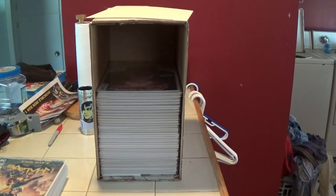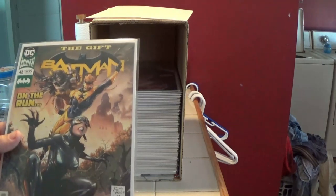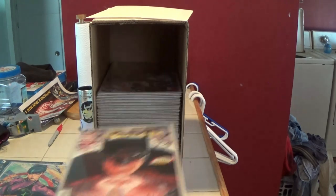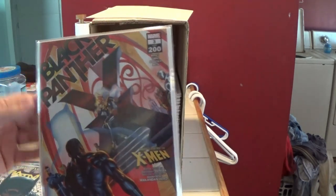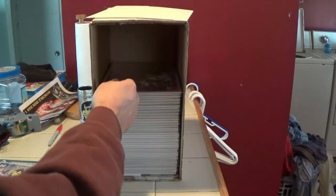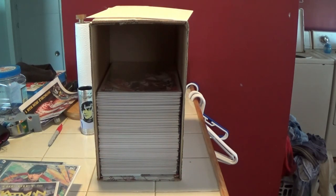Little hint. Nice full-size Silver Age bag and board. See, this one's not even a Guardhouse. Most of these aren't, because I didn't start doing it until a little bit later, actually. I know these are Guardhouse, where the board fills the bag so that this will lay absolutely flat on top of this other one, and it won't shift, and you won't get any spine roll. It'll keep it absolutely flat. Well, that is my book tip.